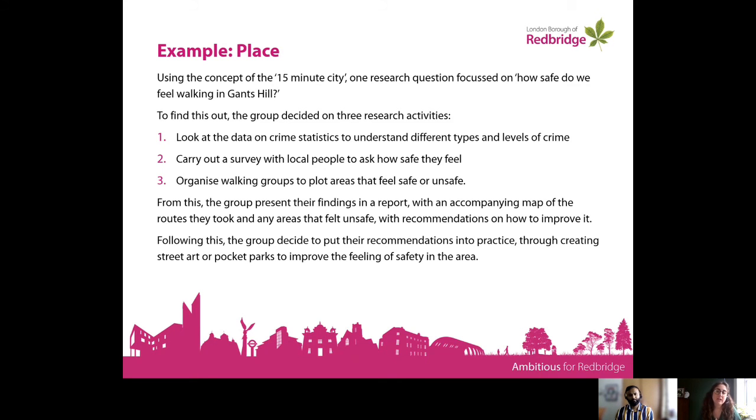And what we want is for the research to really develop and evolve into practice. We don't want it to stop there. So in this example, the group has put their recommendations into practice and have created some street art or pocket parks to improve the feeling of safety in the area.